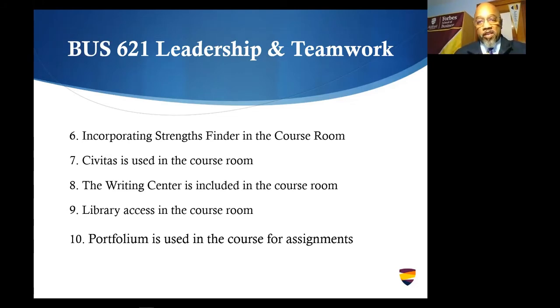We incorporated Strengths Finders into the course room, and what's great about that is it helps the student to learn about themselves. They go to an outside website through Clifton Strengths, and then they take a 177 question assessment, and upon taking that assessment, they're able to know what their 5 core strengths are out of 34 different themes that are listed in Strengths Finders.